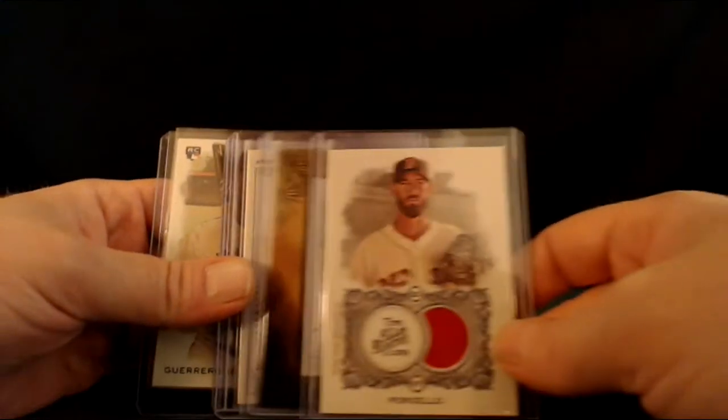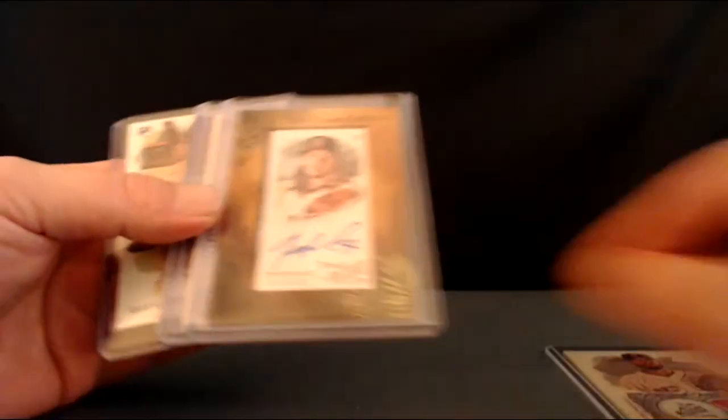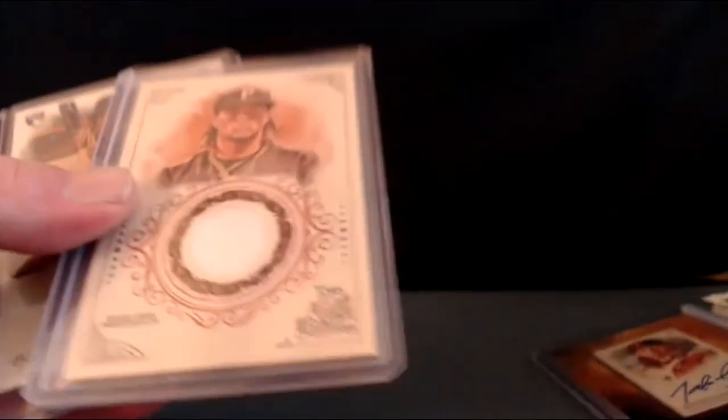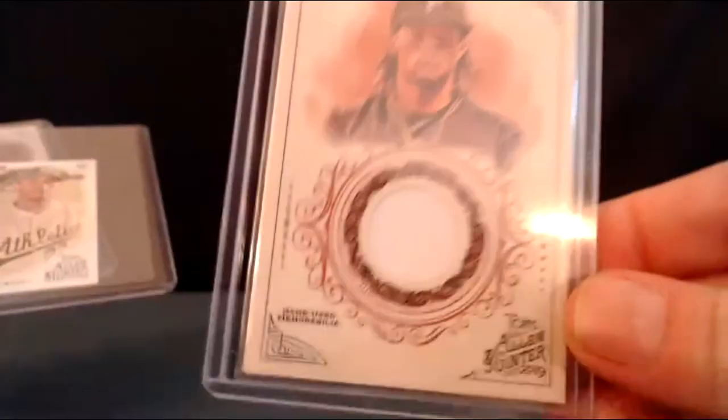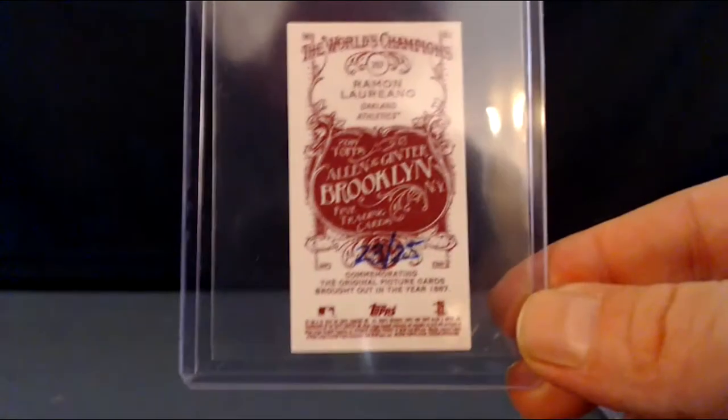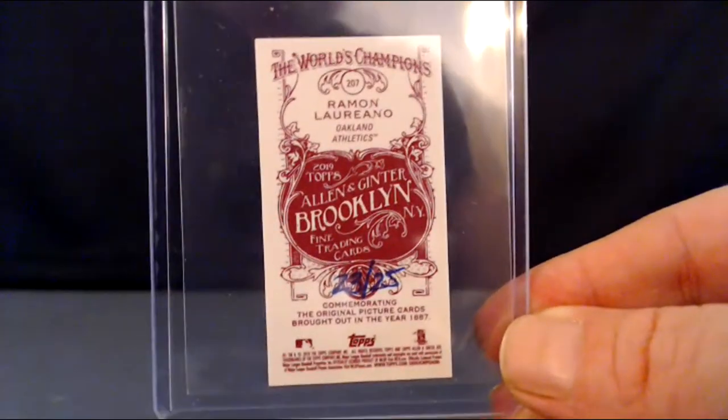A good look at those. The Rick Porcello. The framed autograph. Derek Rodriguez. Chris Archer. Vlad Guerrero Jr. rookie. And our 23 of 25 Brooklyn card. Awesome. All in all, pretty good box. I like that one a lot. And Allen and Ginter products are always a ton of fun.